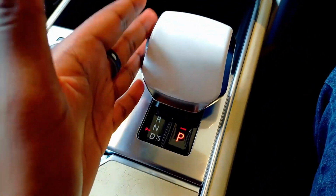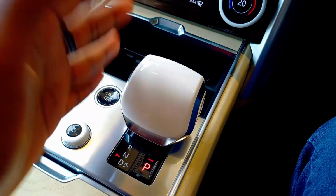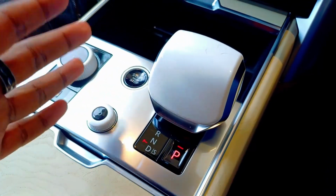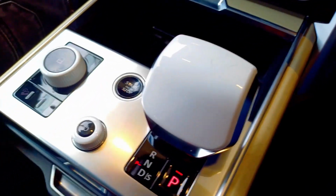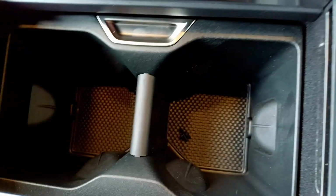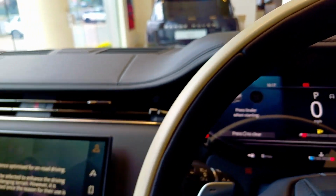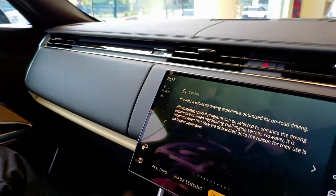And then when I looked at this shifter right here, I thought it was a marble of some sort or a marshmallow. I actually thought of eating it. Do not judge me. Then if you look here, you got giant cup holders just sitting straight down there. Obviously it's a Range Rover, so you're gonna be having big drinks, going along the coastline, or even go as far north as Africa.